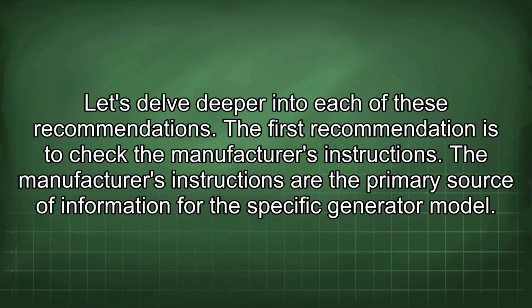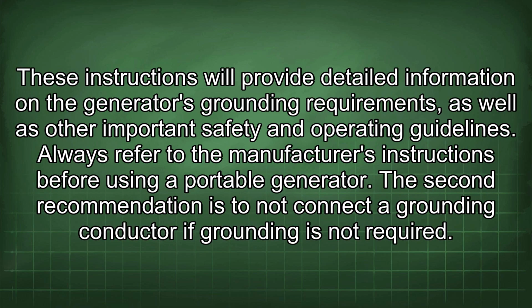The first recommendation is to check the manufacturer's instructions. The manufacturer's instructions are the primary source of information for the specific generator model. These instructions will provide detailed information on the generator's grounding requirements, as well as other important safety and operating guidelines. Always refer to the manufacturer's instructions before using a portable generator.